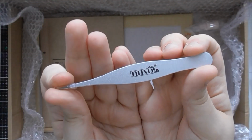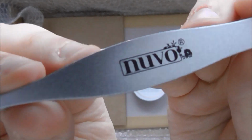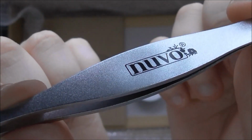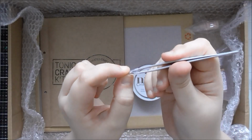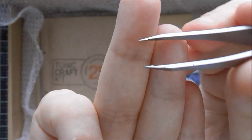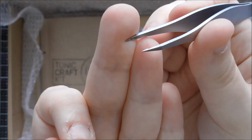So it's a beautiful little pair of real precision tweezers, and they've got the gorgeous Nouveau logo printed onto them, and they're this gorgeous silver. They almost look sparkly. They're really, really pretty. And then they have the little protective plastic on the end of them because they are so fine, like needle fine on the end of them.